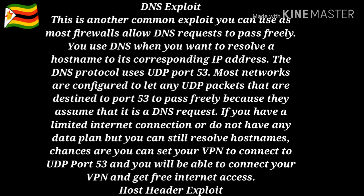If you have a limited internet connection or do not have any data plan but you can still resolve hostnames, chances are you can set your VPN to connect to UDP port 53 and you will be able to connect your VPN and get free internet access.